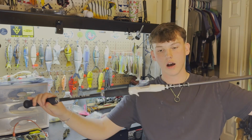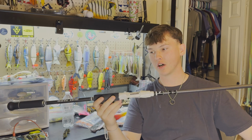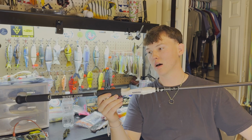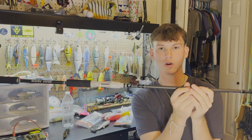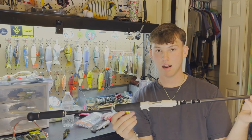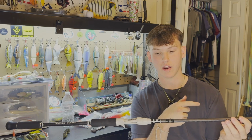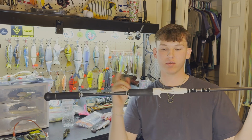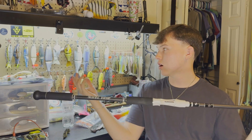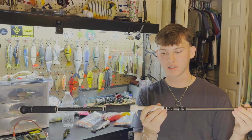The last rod, here's my new swim bait setup. It is an F5 Ghost Code 710 medium heavy mod fast. It's a 1 to 4 ounce swim bait rod, and I've got some upgrades coming for this, and we're about to unbox the reel that I got for it actually. But this is a treble hook rod. This is what I'm gonna be throwing my tiny Clashes on. Basically all the smaller swim baits I'm gonna be using this for. All the smaller treble hook baits, that is.